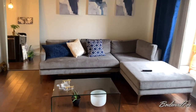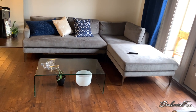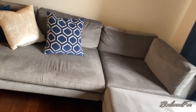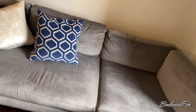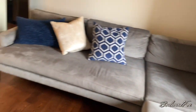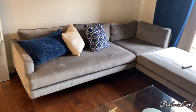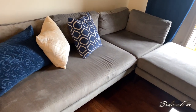So my couch, the perfect couch. Anyone that is moving into an apartment for the first time, get yourself a comfortable couch that is deep. Like, you see the width of this couch? I can like climb up in there, get super comfy, put my knees on it, and it's not like I'm hanging off or falling. That was like the key that I wanted for my couch. I got this from West Elm.